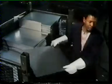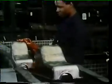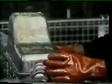These are mild steel sheets. They're being pressed into parts for cars. These components are covered in oil. Here, oil-resistant gloves are worn. If oil is allowed to come in contact with the skin too often, it can cause dermatitis.